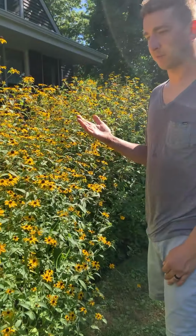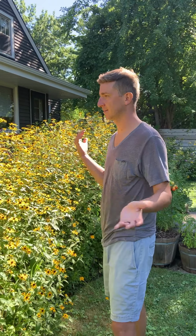This incredible flower is brown-eyed Susan. It's amazing, and we have so much of it this year, probably too much of it. In fact, I went through and probably removed about half of this just yesterday. You can see how much is still left.